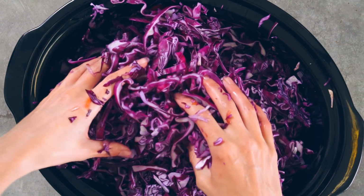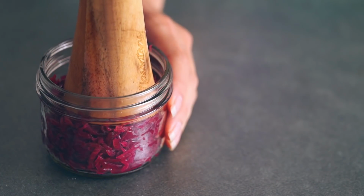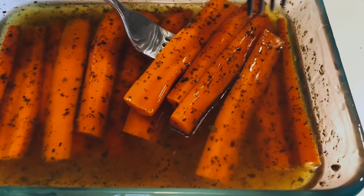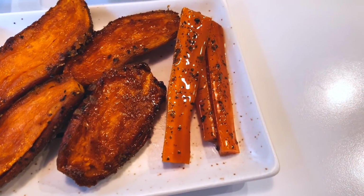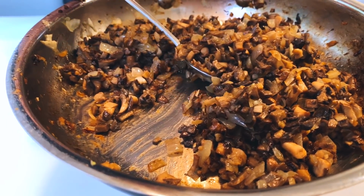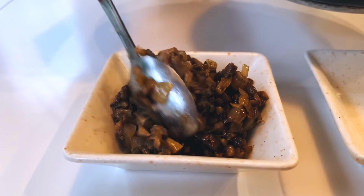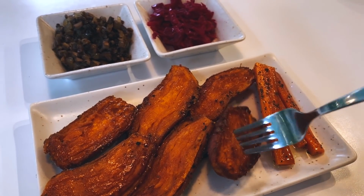I'm actually working on a recipe video for homemade sauerkraut because it's really easy and inexpensive to make. I had a few organic carrots that were marinated in extra virgin olive oil, balsamic vinegar, and basil. And I had a bit of finely chopped organic sautéed mushrooms with garlic, ginger, and onion. So that was quite the delicious breakfast.